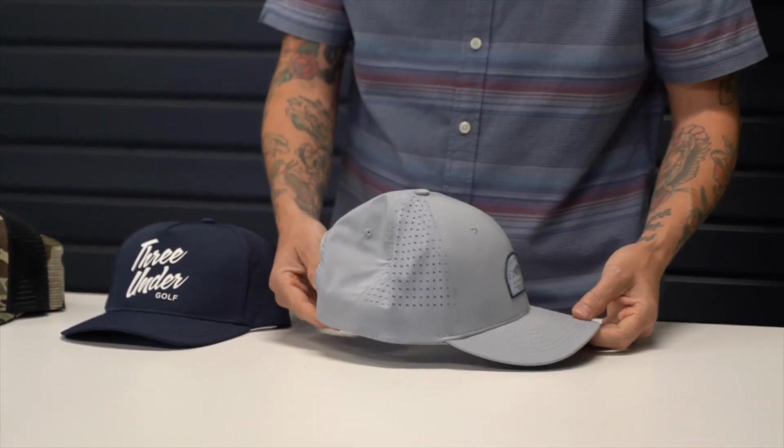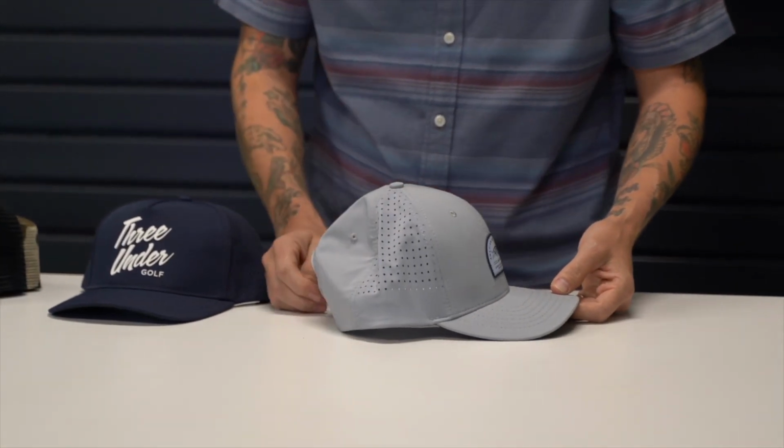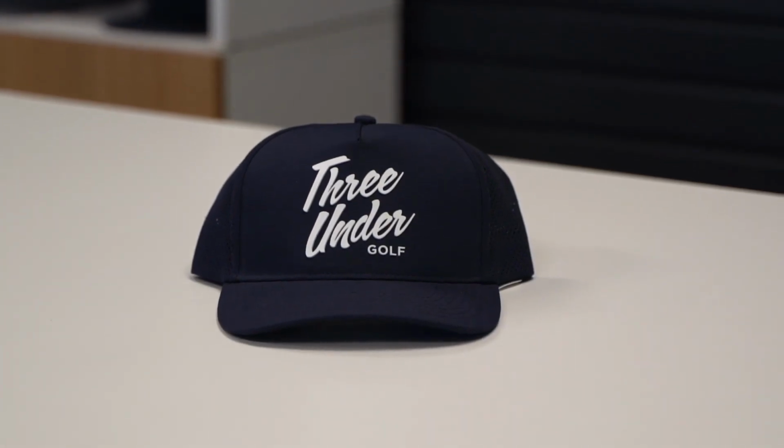And also we are seeing examples of just doing it on the 2 side panels. So more of a solid back hat, but giving you that extra performance and ventilation on the side. So perforation you're seeing more of in this market. You're seeing it in fishing, activewear, and it's just becoming more of a common detail in headwear.